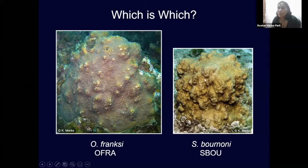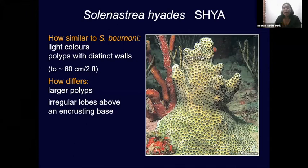And there is another species within this genus, Solenastrea hyades or hyades, I don't know if I'm saying it right. And the code is SHYA. I haven't seen this one. I presume it's maybe not that common. It has lighter colors, polyps with distinct wall, and it does have larger polyps than the S. boo. And it's an encrusting coral, so it doesn't grow as a mound.